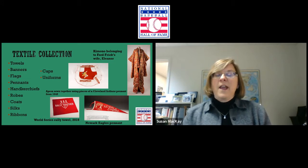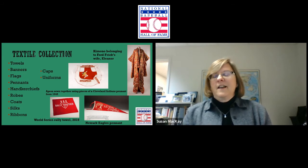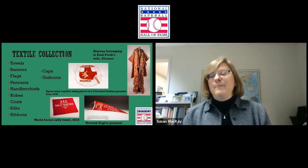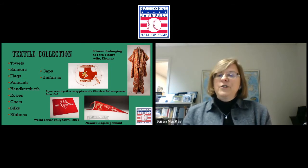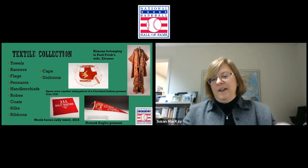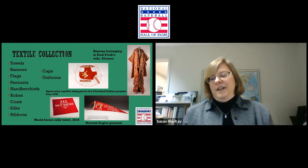So, there's a special way that we store pennants versus uniforms or other types of textiles. We actually store them on acid-free board. So you would cut your acid-free board to the shape of the pennant, and then to affix it to that board, you would just take twill tape and just run it around the bottom and the top and just tie it on to keep it from moving. And that's really the best way to store pennants. And then we put those into acid-free boxes.